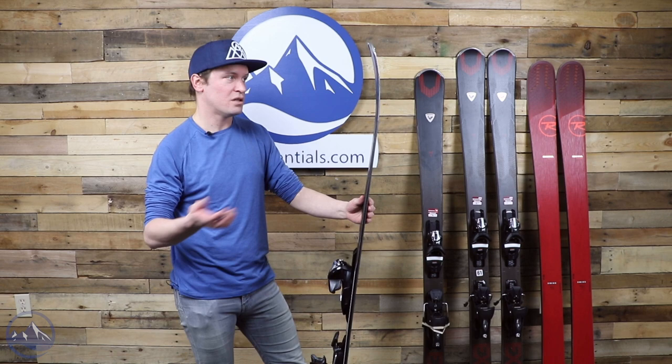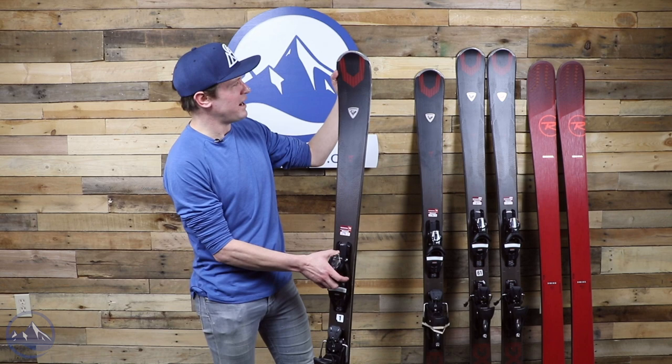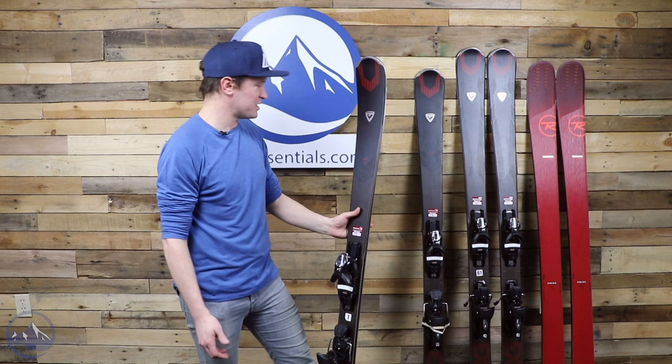A lot going on in this ski. Pretty darn cool. I think it's really cool that we get metal in this ski, but then we've got a lot of Rossignol stuff in here, and the tip even still has that Rossignol vibe. It's not like an air tip, but it still feels like a Rossignol to me.